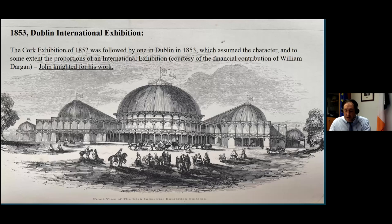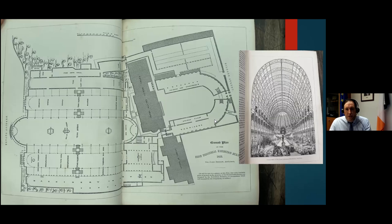Now, what do I mean by a huge extension? So here's a map. This is Kildare Street. So it's the Royal Dublin Society House on Kildare Street, and you can see the extension itself. It's probably nearly twice the size of the original building. This is made out of glass and iron.